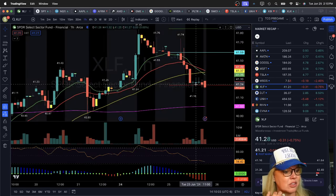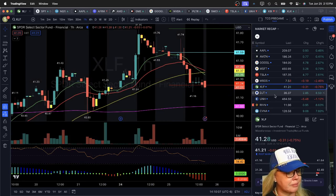XLF, we went over that, is closing near the low of day and closing with an hourly bear flag.